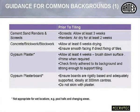Gypsum-based screeds. Allow 1 week per 10 mm thickness drying time, up to 40 mm, at a relative humidity of 65% and a temperature of 20 degrees centigrade. Drying times can be considerably extended where the above conditions do not prevail or the gypsum-based screed thickness exceeds 40 mm.